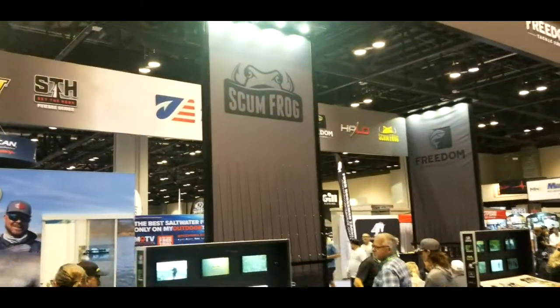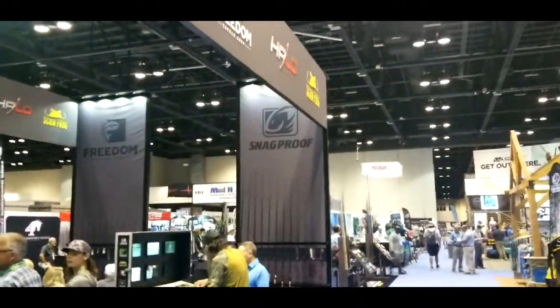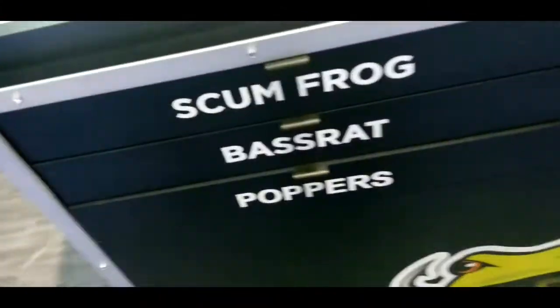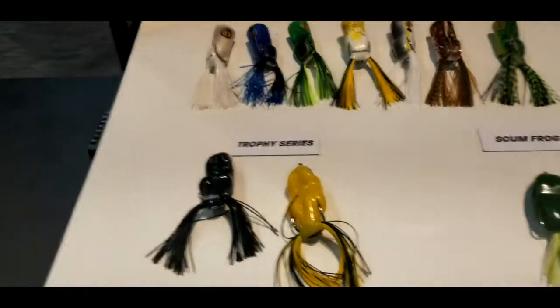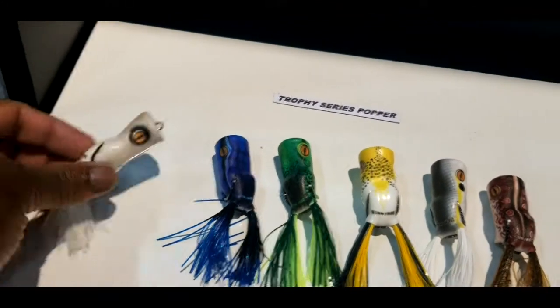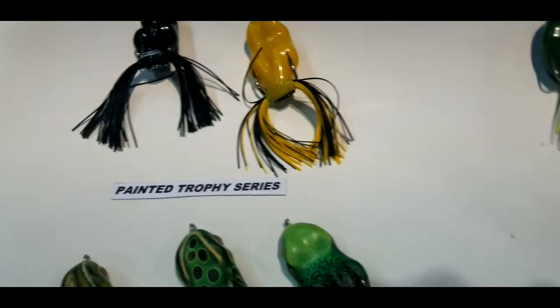All right, everybody, we're over here. Scum Frog, snag proof, man. All right, so let's go ahead and get in here. Look at some of these frogs they got here. Look at that right there. Very nice, man. Kind of got a popper. Nice little frog there. Nice little frog.